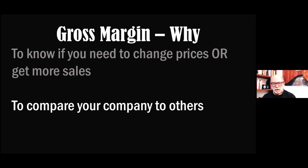This is for a private company, this is most useful for comparing within your industry. For public companies, you can do it across the board. But if you look at industry numbers for your industry and you find that the percentage of gross margin is higher or lower, you can tell how you're doing. And it does vary by industry.